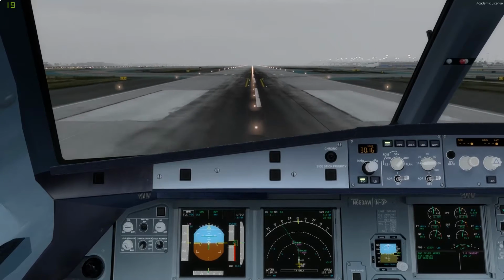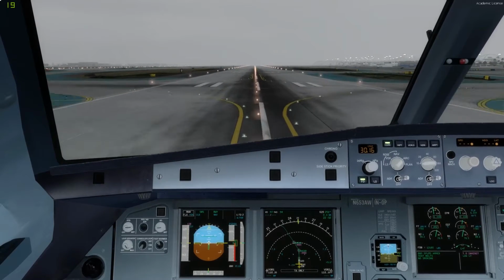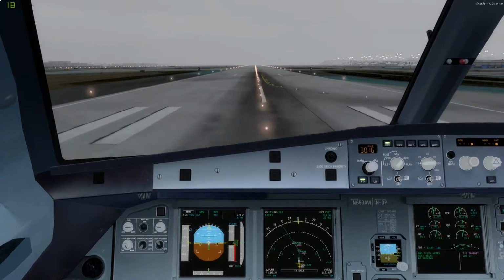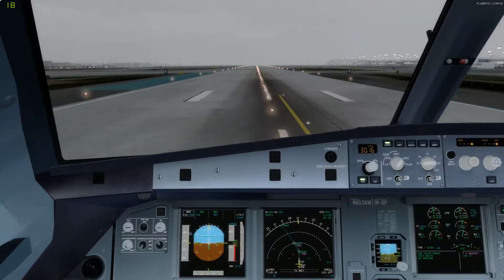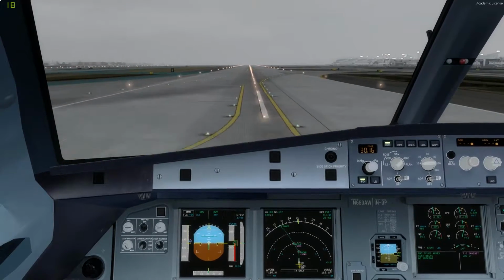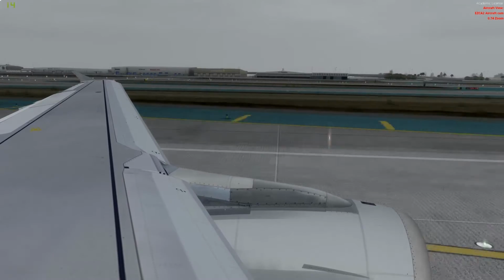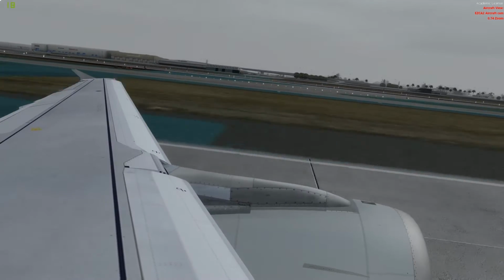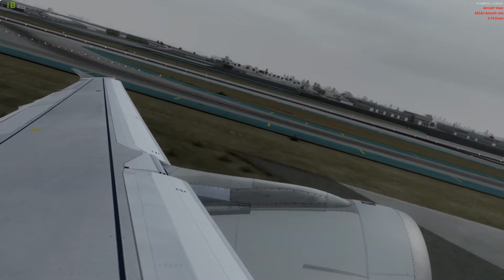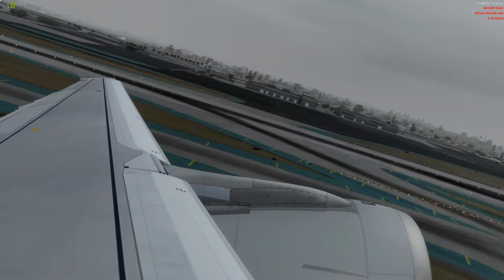Try to get off that center line there so we don't wear out the nose wheel. V1 and rotate. Positive rate. You're coming up.